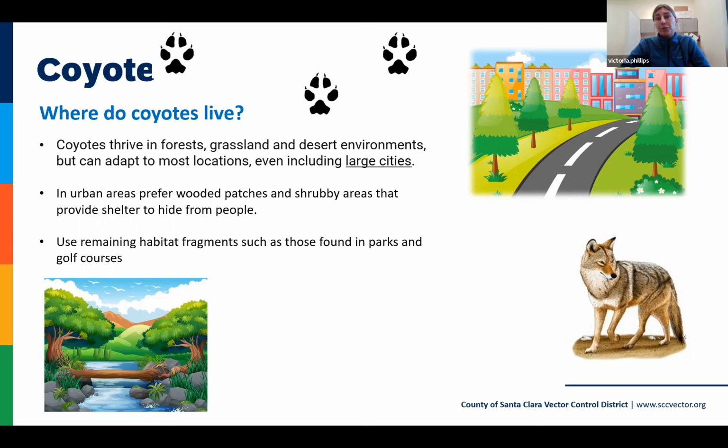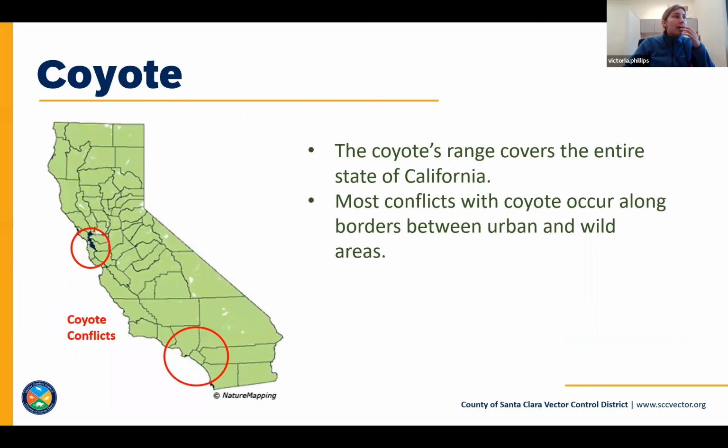LA is having a really big issue with coyotes. So in urban areas, they prefer this patchy habitat. It tends to be along riparian areas or golf courses, anywhere that's still providing them some of that natural environment, but in an urban world. So here's an example in a minute. Most of the coyote interactions that we have are in the Bay Area and in LA. And this may be more representative of where the majority of the population is in California, but this is where we have the majority of the calls.